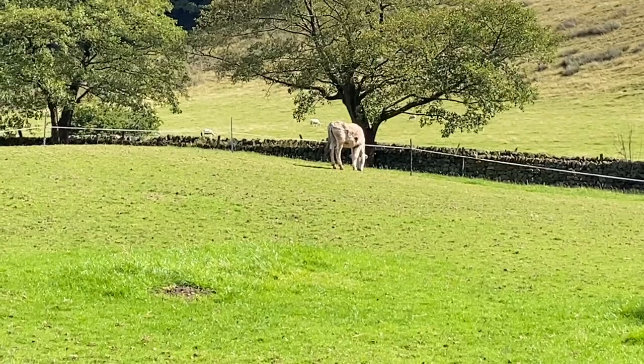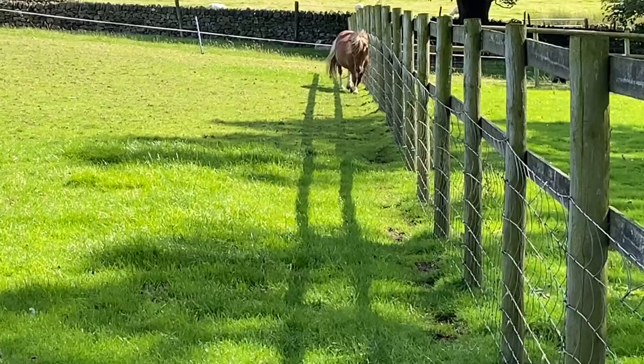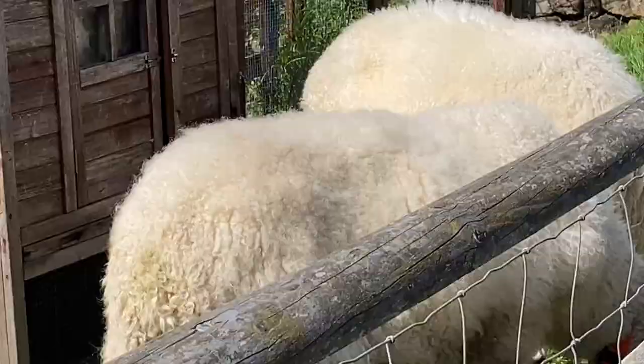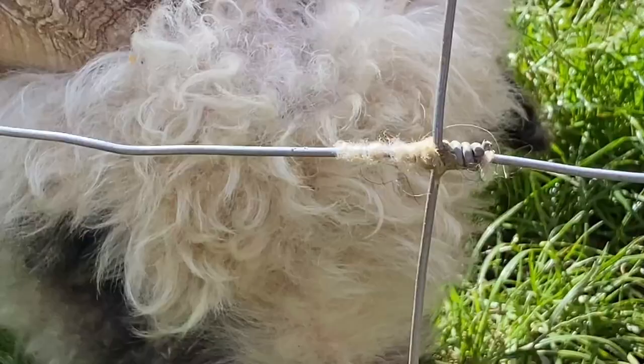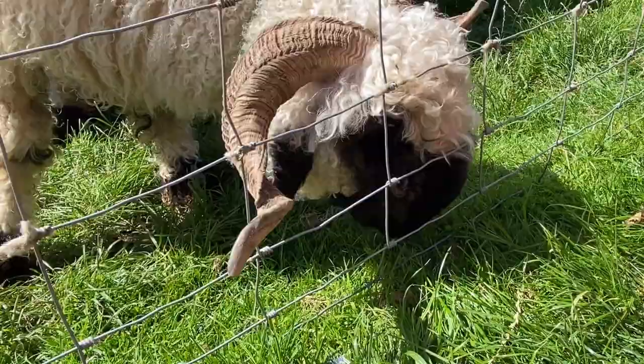Oh, and a little Shetland pony! I think they're a ram. He's eating grass. He's got a big bell on it so they know where they are. Why is it ringing? Because they're moving.